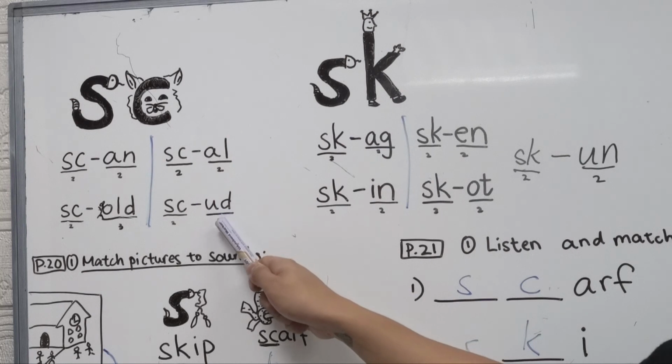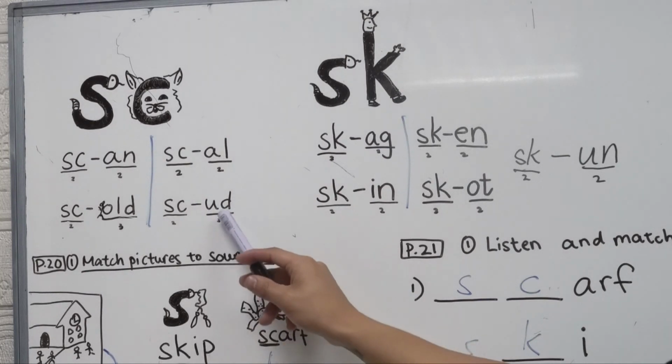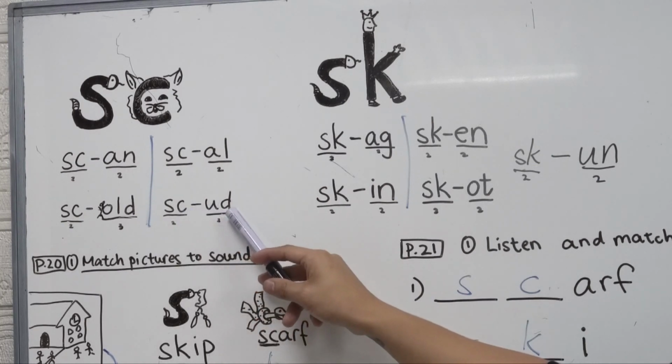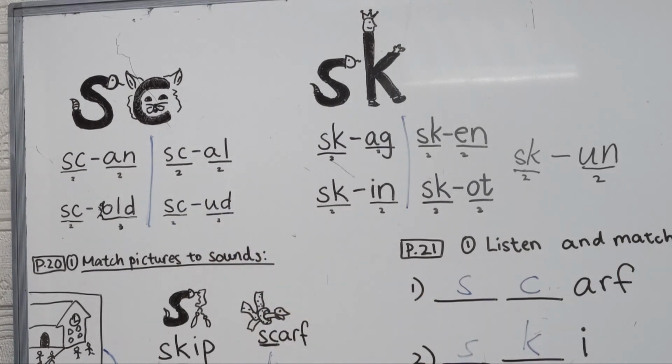Next one. Sk. How to read this? Up P umbrella and dippy duck. How to read? Sk. And then ud, sk, ud, scud. Okay? So who can do it by yourself?